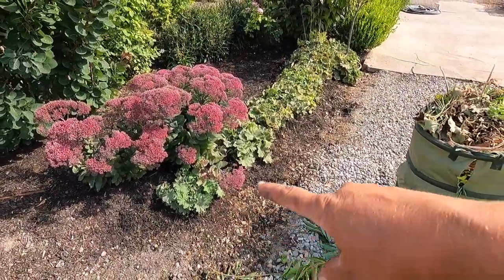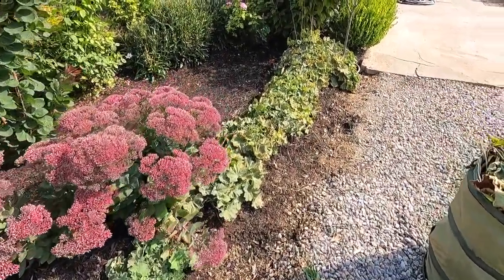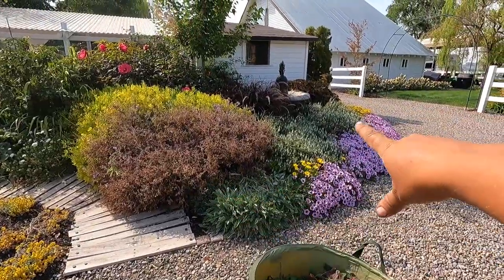I cleaned up the lady's mantle. It looks a lot better. Not perfect, but a lot better. I didn't have to do a single thing in this whole bed.